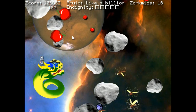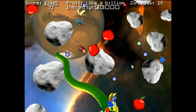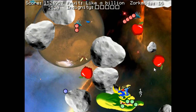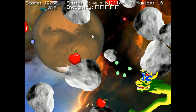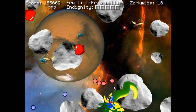I cannot keep track of the dialogue too well, or else I'd be reading more of it out to you. Gotta say, a bit of a ridiculous game so far, but very, very educational. Very educational indeed. So let's grab a couple more of these flies here. There we go. Om nom nom nom nom. Gotta eat the apples and avoid the asteroids.